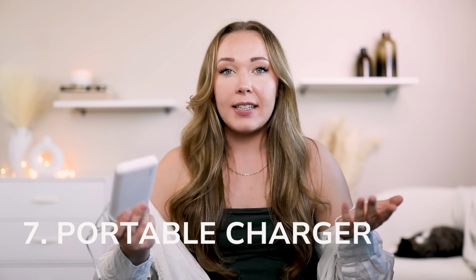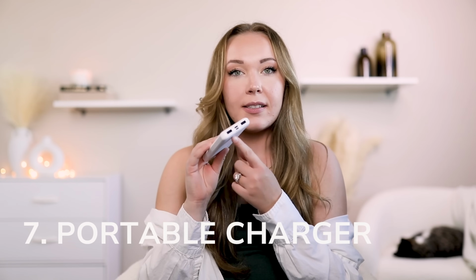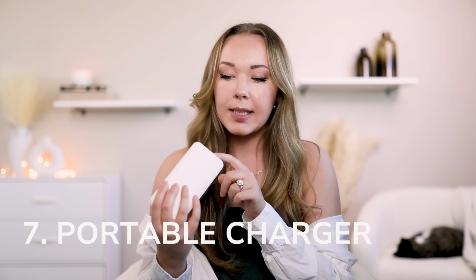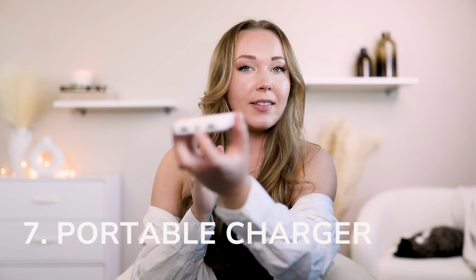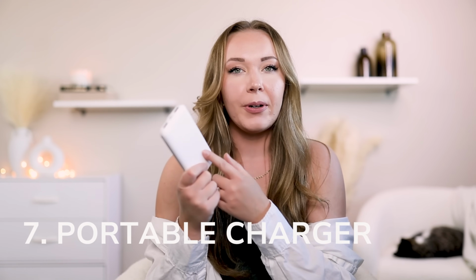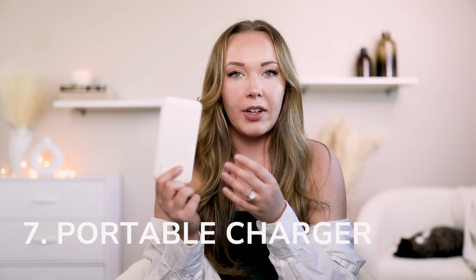They work fantastic. I've had them for years and they're affordable too. Plus they have multiple different types of ports. So they have the USB, USB-C. I don't know what this other one is, but it has it. One of the little ones. I don't know what it's called. So you can charge not only your phone on this, but basically any other small electronic device.